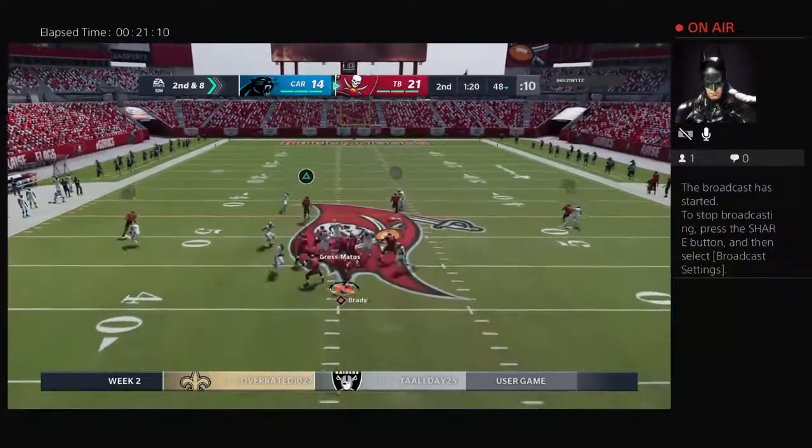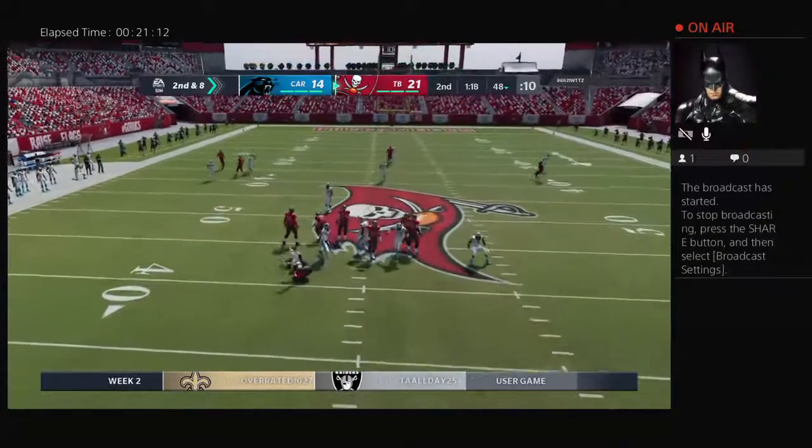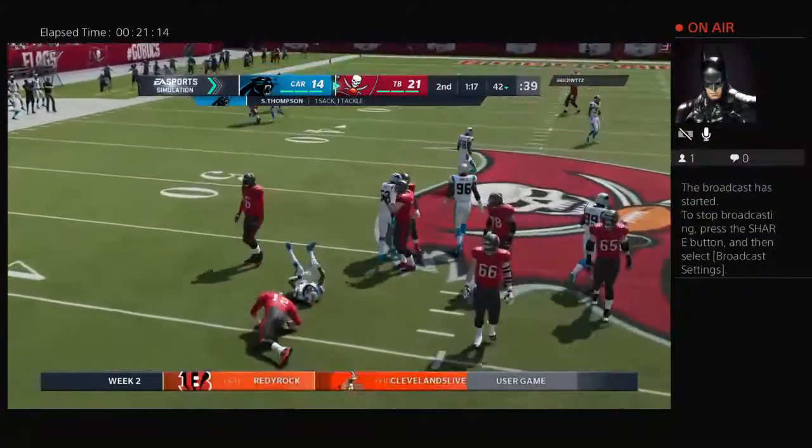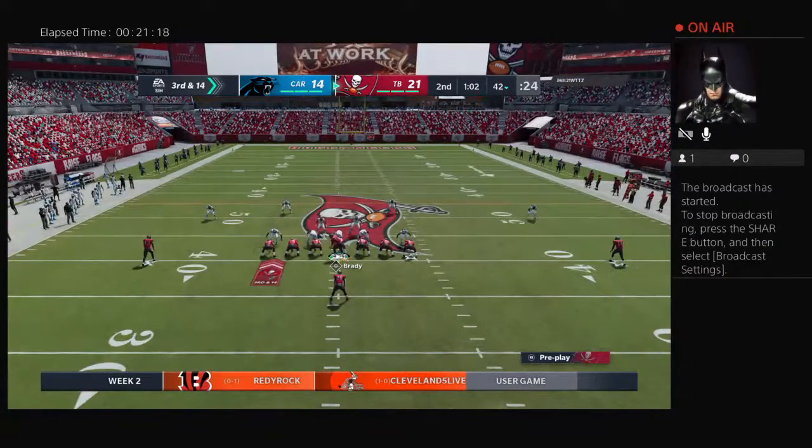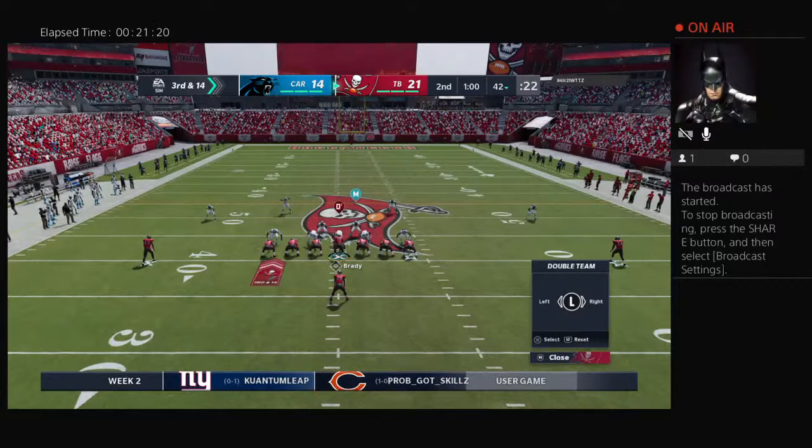That's the day that TB12 under a heavy rush, and down he goes. Sacked. The sack backs him up, 3rd and long. Tough challenge for Brady and the Bucs.